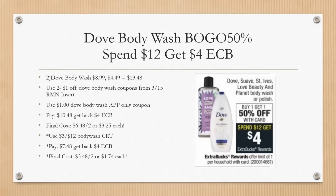You're going to pay $10.48, get back that $4 extra buck. So final cost is $6.48 for both, or $3.25 each. So without any CRTs, not a bad deal there.